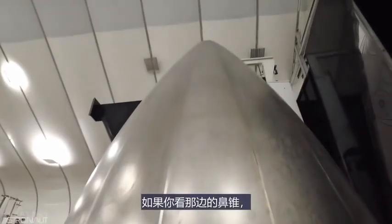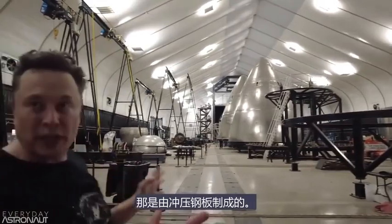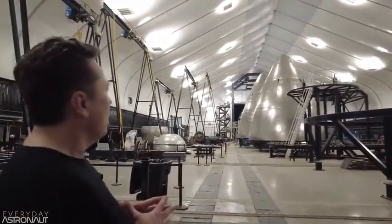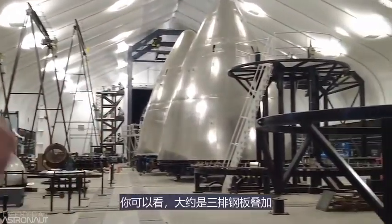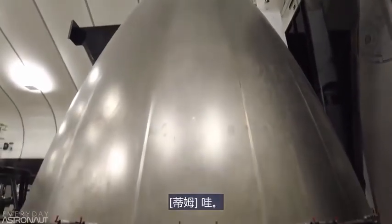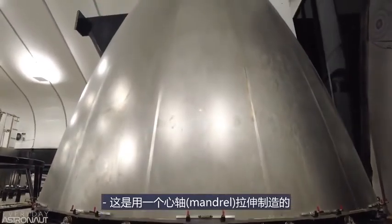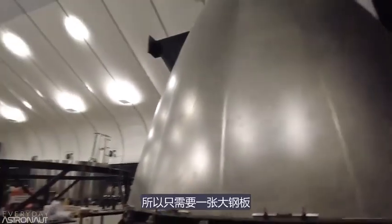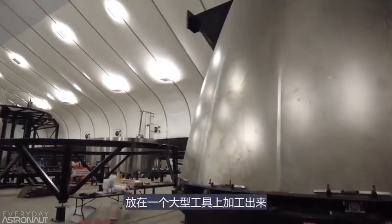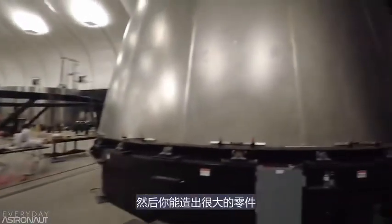So if you look at that nose cone over there, that's made from stamped sections. You can see that's like 3 rows of stamped sections. Yep. This will be made of 2 rows of stretch formed. Wow. And you can see it's just way smoother. Yeah. This is just stretched over a big mandrel. So just take a big sheet of steel. Wow. And you just stretch it over this giant tool. Right. And then you can have things that are way bigger.